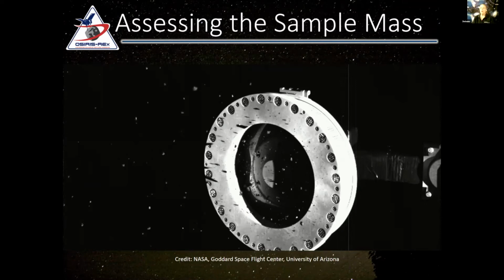There was a small rock a few centimeters long wedged into the mylar check valve. There's a curved shadow over to the left inside of the collector in the shadow, which is where the rock is located. And it wedged the mylar open so that material was able to escape.